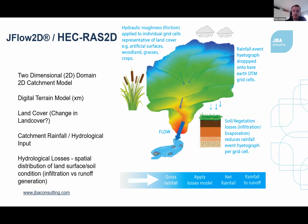So some of the basics of the modelling that we use currently. The basics of it is we're using two-dimensional models, and the main two types of models that we use within JBA are HEC-RAS 2D and JBA's own JFlow. These two model softwares are very similar, and we've had a lot of benefits in using both. There are slight differences between them, but we've had a lot of use out of both of them going forward. And some of the main data sets, which I'll go through, are very similar across both these model setups.